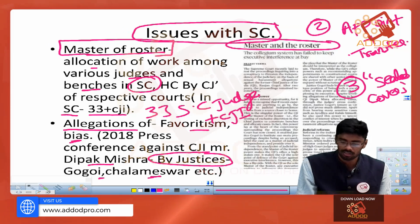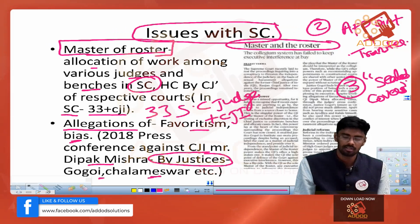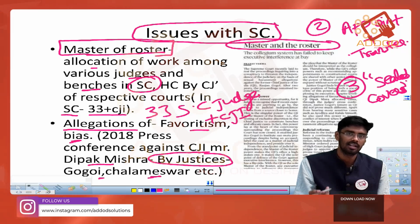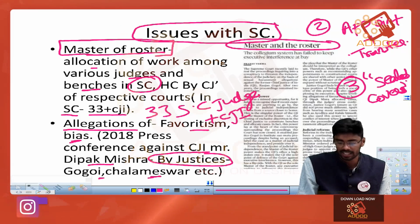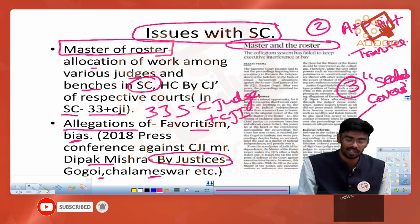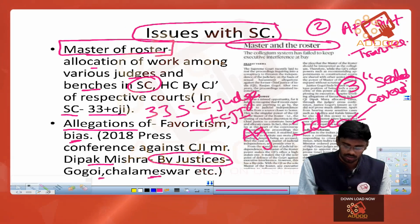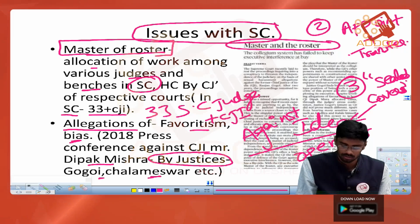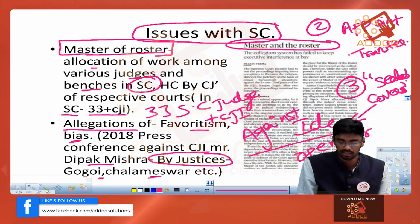So what sealed covers are, it's mainly about whenever the government or a petitioner files a petition in the Supreme Court and says that the information is confidential, the Supreme Court allows them to submit their petition and the information in sealed covers. So submitting documents in a sealed cover is against the idea of being open and being transparent. These are the main concerns right now at the Supreme Court level.